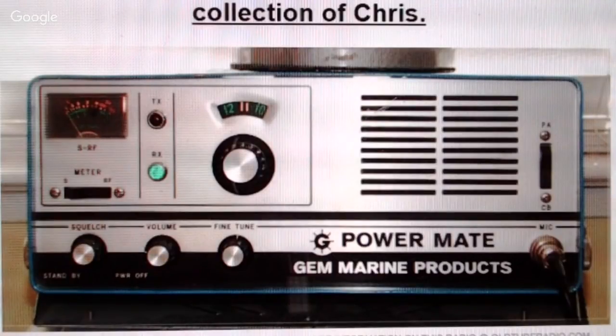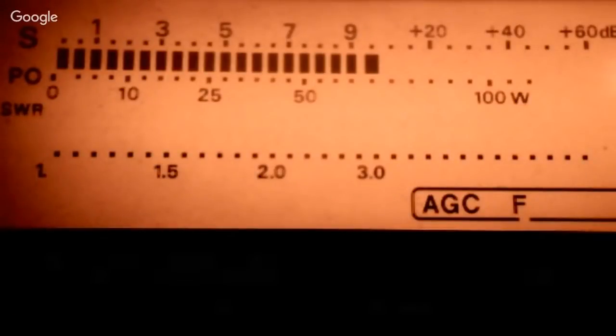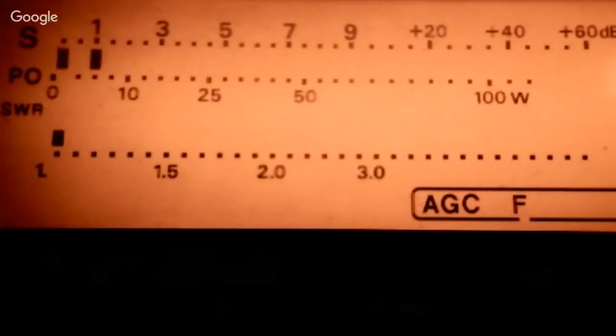I can sit here and look at the needle on this puppy swing when I talk on it. On the radio itself, it jumps from 7 to almost 10. That's a good thing. If you had a watt meter that wasn't on PEP, you might be able to see it sort of inching towards the plus watt side.